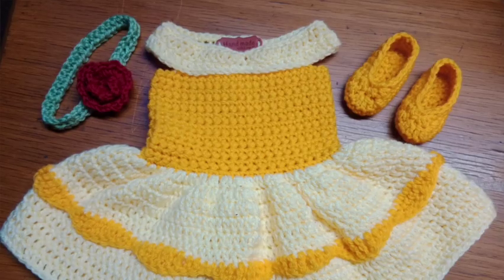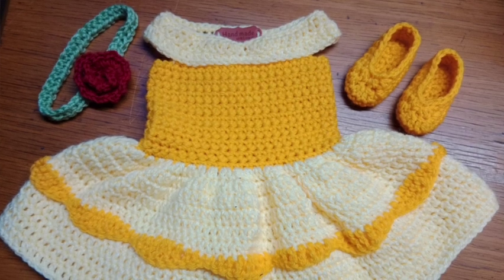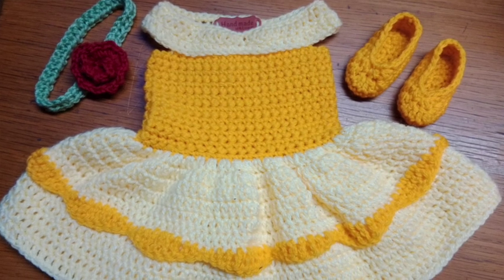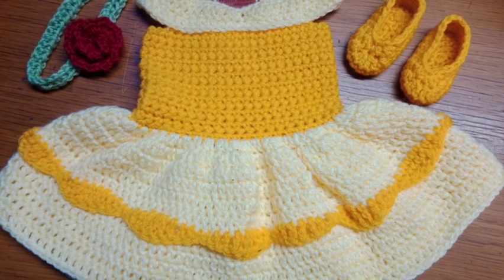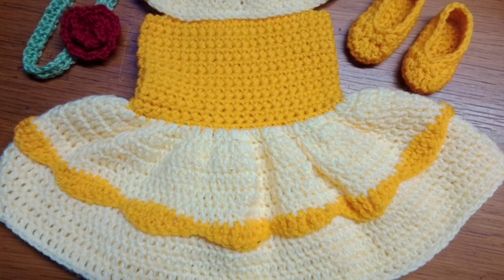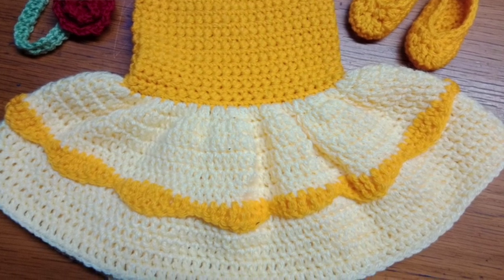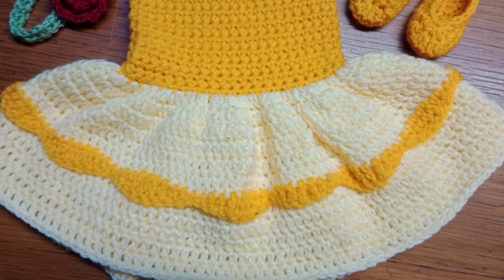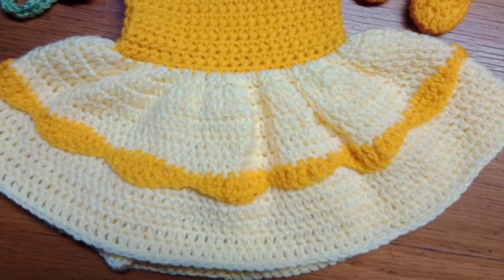And finally, she said, "I have finished another project this weekend. This is the dress from Beauty and the Beast, Princess Belle. I made it just from acrylic yarn. The pattern I followed was a purchased pattern from You Crochet Patterns on Etsy. The pattern purchase also came with the princess suit, which will be my next project." Oh my gosh, how adorable is that? And I love the headband and the matching shoes.